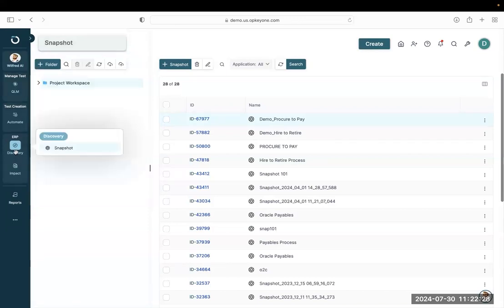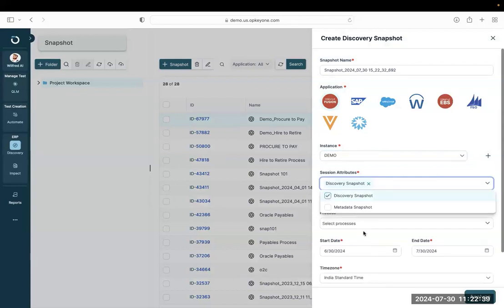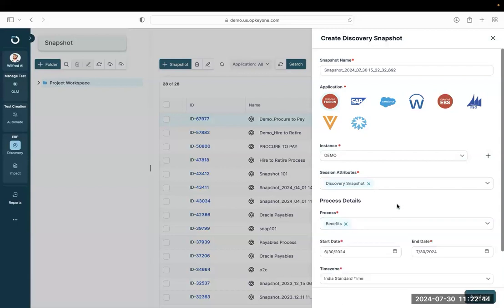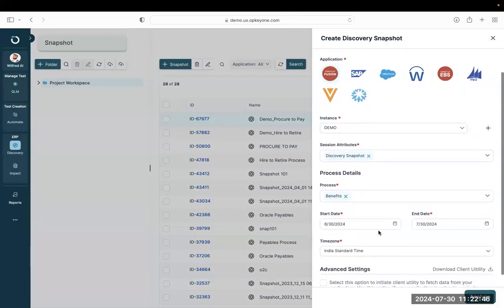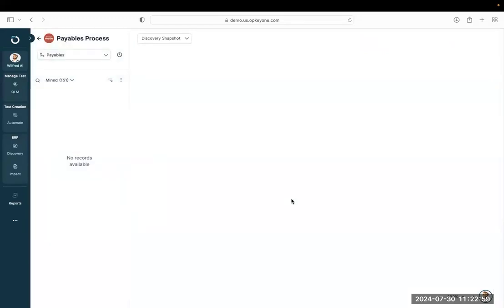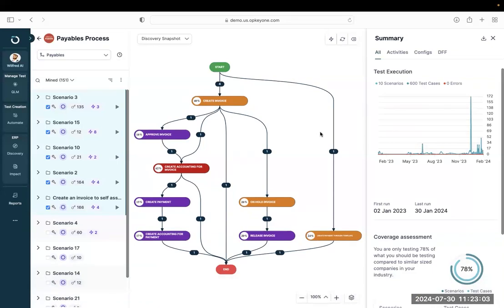Then Opkey's test mining, we're going to take a look at that. We're on the test discovery space where this is a process mining solution where you can select your environment, you can select the process that you're going to mine, any process that you select. Once you select the process, mining asks you for a duration. Again, this is a process mining solution, right? So we are going to mine the process logs, the transaction logs, and the configurations to come up with a test mining of how the system is working for that process right now.